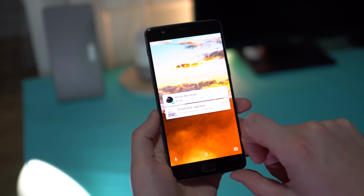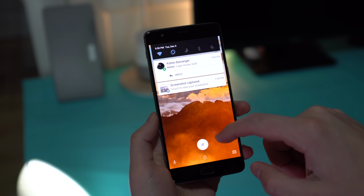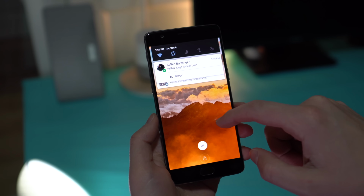The OnePlus 3T ships with Oxygen OS 3.5.3, but we'll soon have an update to Nougat that I just mentioned before the end of 2016.